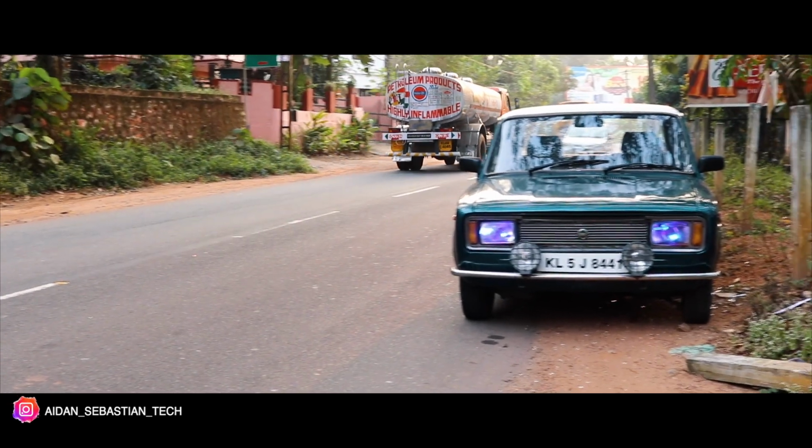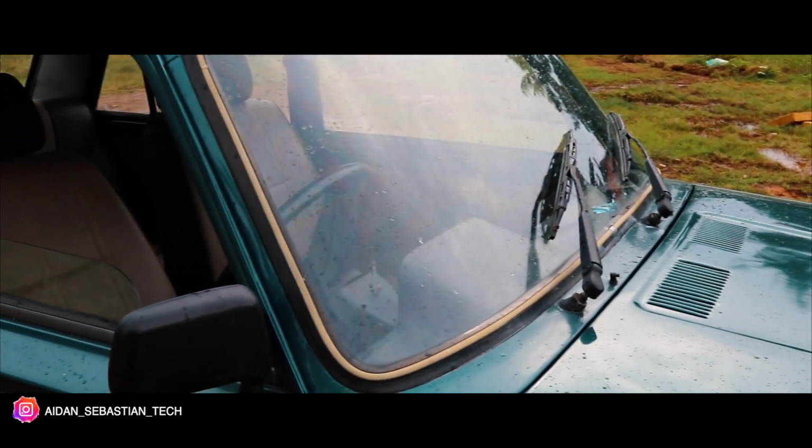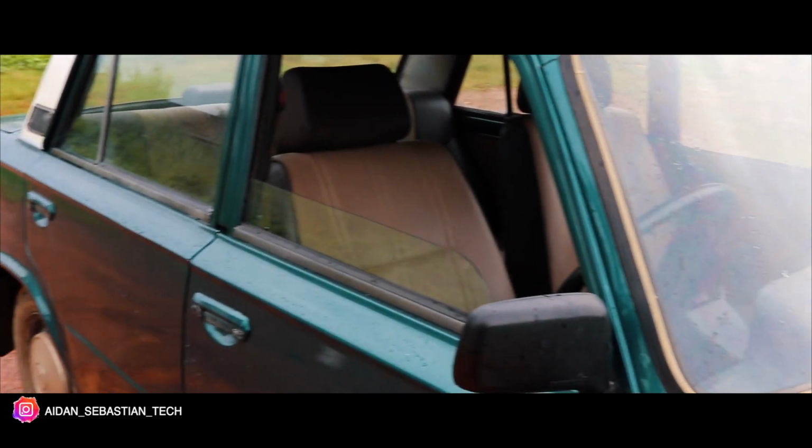The 118NE comes with a 1.2 liter petrol engine and the 138D comes with a 1.3 liter diesel engine.